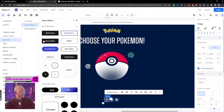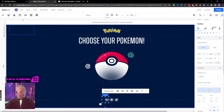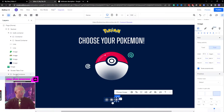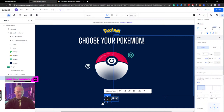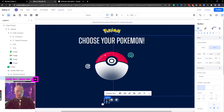And I'm just going to add a button on top of each. So I'm just going to add a button here. Go to my layers, Control X, and I'm gonna go inside of here. I'm gonna paste inside of our container. I'm gonna place this in cell one. I'm gonna make sure that it is 100% of that width container. I'm also gonna set this to 100% height as well. I'm gonna make sure it fits right within that block, just like that.